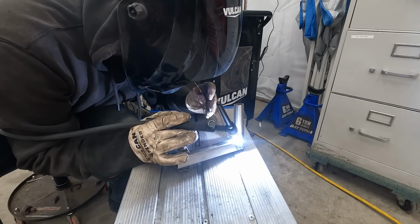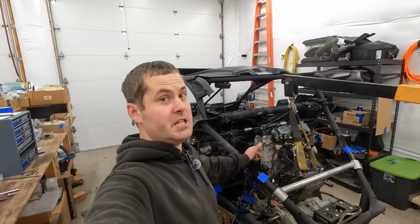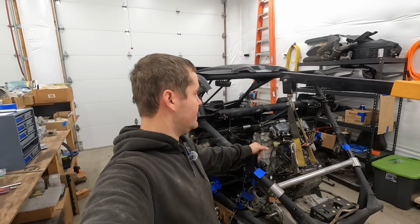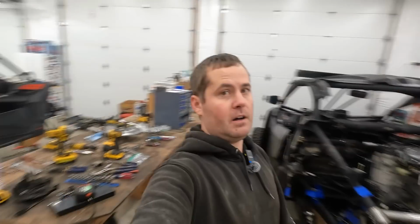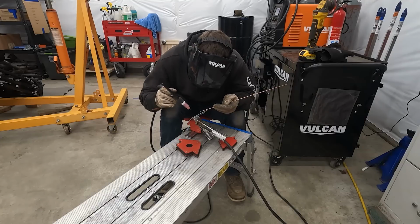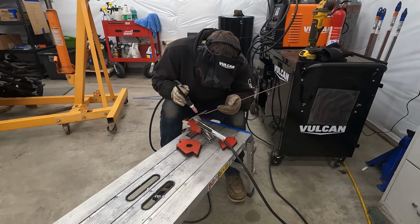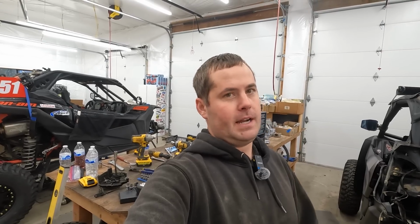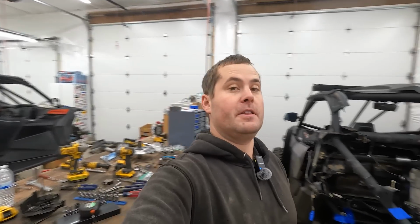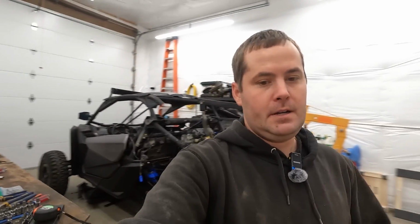Also, one of the big things any project should do is teach you something. One of the big things I want this project to teach me is how to TIG weld. On the race car, I TIG welded one thing, and if I said it came out super warped, that would be an understatement. It came out horrendously warped, to the point where I didn't even end up using it. So one of the things I want to do on here is learn how to TIG weld a lot better.